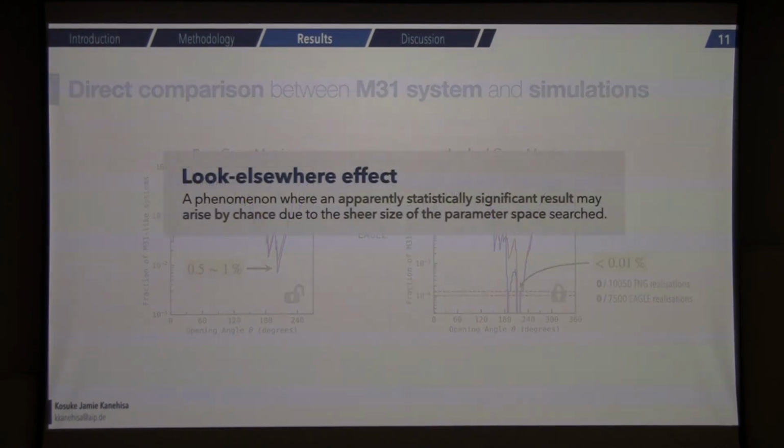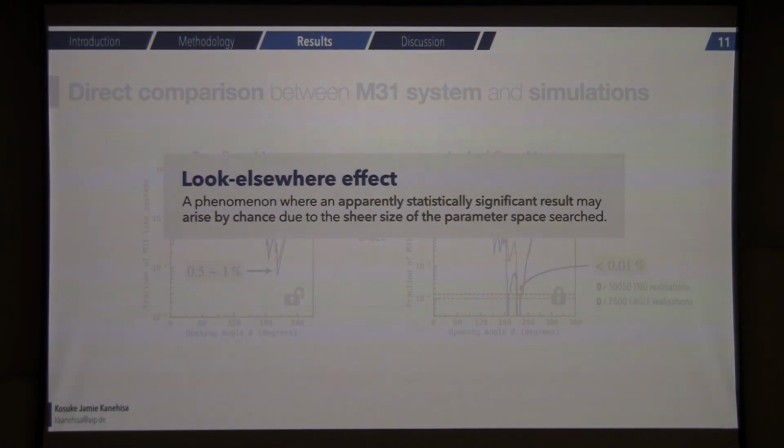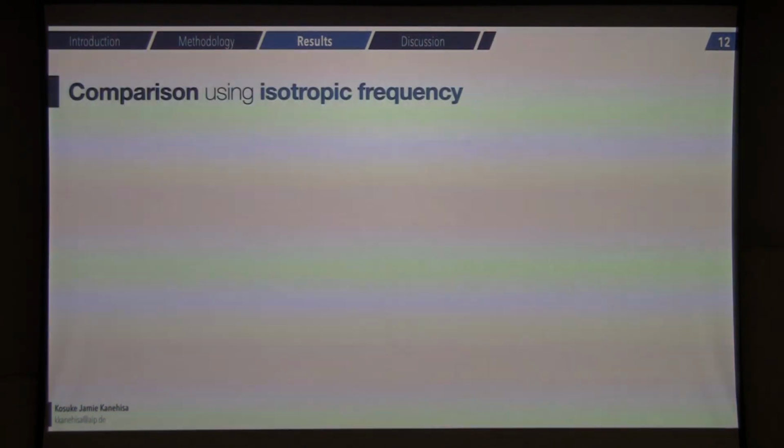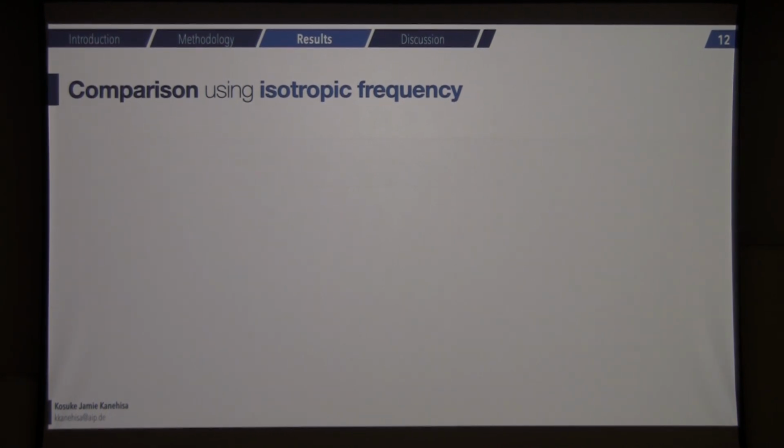However, these results may be affected by something called the look-elsewhere effect, which is a statistical phenomenon where an apparently significant result may simply arise by chance due to the size of the parameter space that was searched. In our case, our selected value of theta is an arbitrary one, and there may be simulated systems that are more significantly lopsided at other values of theta. To compensate for this, we hence use a significance space approach as follows.